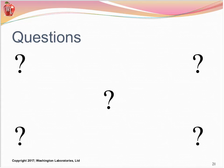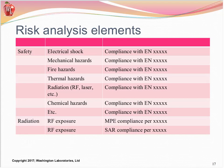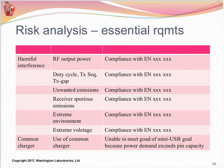I think that the kind of tabular thing I did is dealing with it. I want to back up to one I think it may be helpful for that question. Right here, where I have the common charger, I place a generic, very short thing of the unable to meet the goal of the mini USB goal because the power demands exceed the pin capacity. That discussion would need to be expanded.